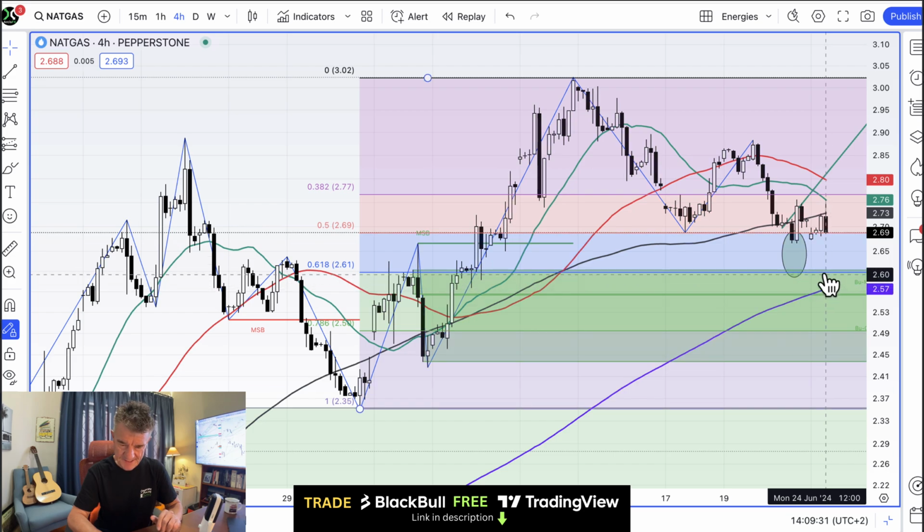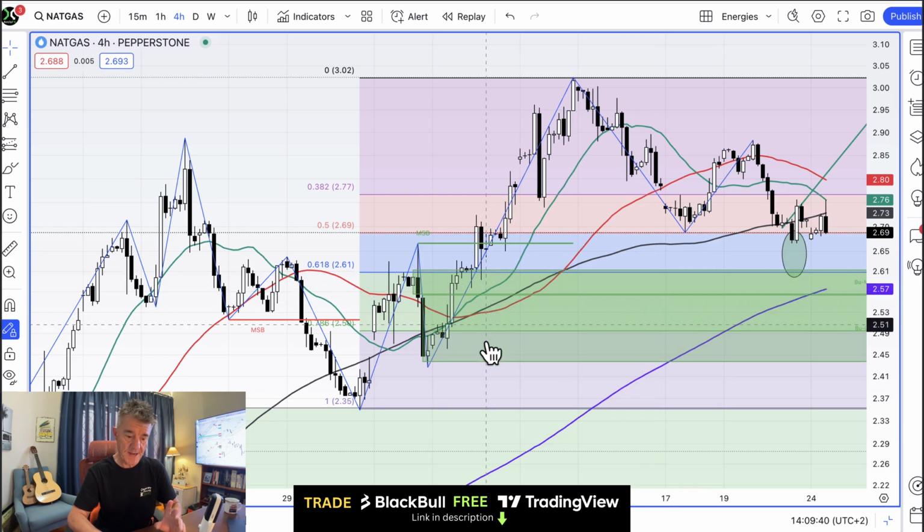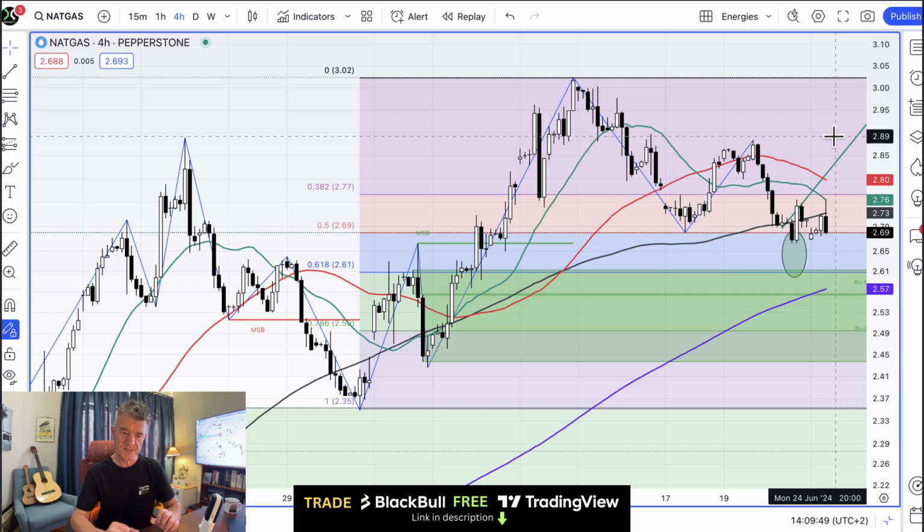I'd be looking to add somewhere down here at the bottom of this green oval, the 200 period moving average and this order block. That's the 618 fib as well. Failing that, we may have to get a little bit further down. I don't think that's the most likely case. And if we do manage to bounce here, I could add some more if we start pushing up and then start to build and add to the position as we move higher.